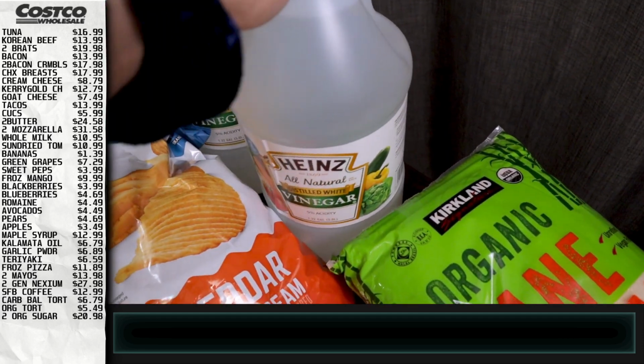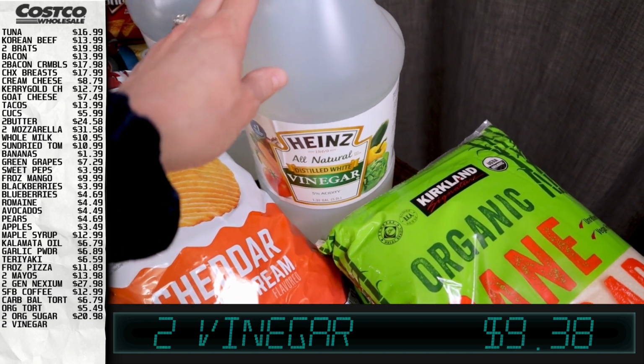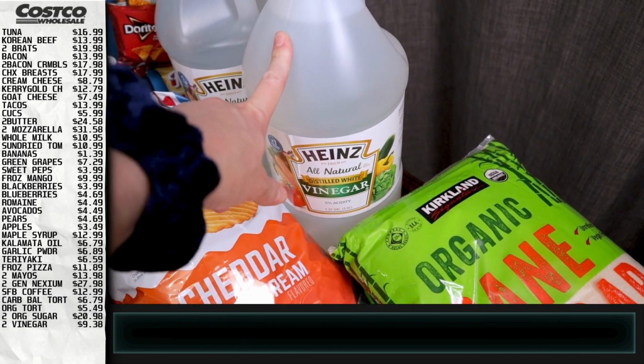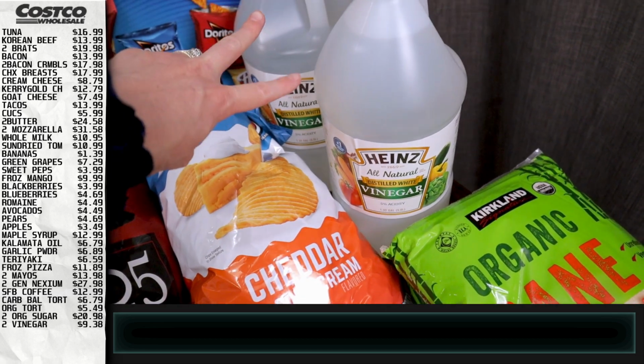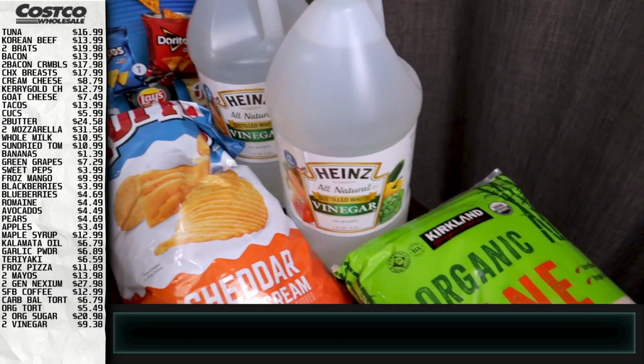All right, we got some vinegar. This is not really for cooking. This is more so for cleaning, and we use it for fabric softener in our laundry. And so I got 2. We started to run low, so I realized, let me just pick up a couple more.